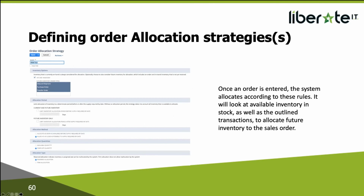We need to know the allocation method. When do we want to allocate stock? We want to know allocation quantities. Are they available or complete quantities that we need to allocate? And do we firm these quantities or reserve them so that the system can allocate if required?